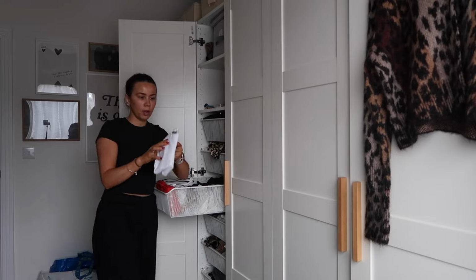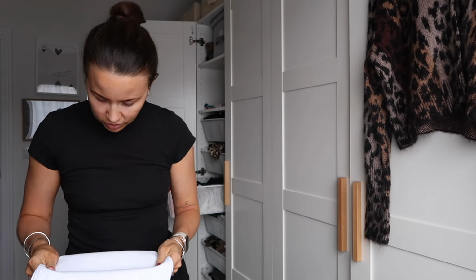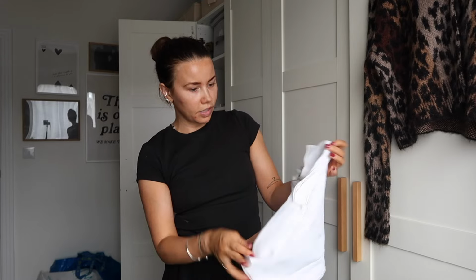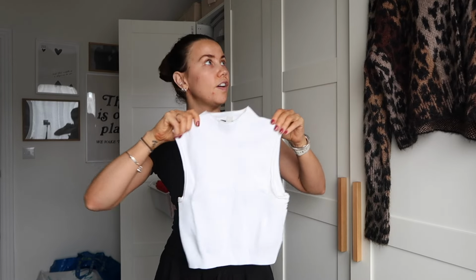Okay, we've got this top. I got this on Vinted. Oh, it actually needs a wash. Our washing machine keeps doing it. I don't know if you can see it on camera, but it keeps staining stuff. But I got this on Vinted maybe last summer actually, and it's just a little tight crop high neck situation. So let's do that one, because I've worn it a couple of times, but where it's a bit cropped and it's got the high neck, I found it a bit more challenging.